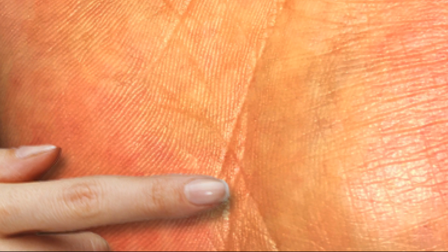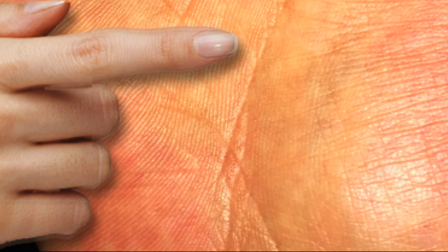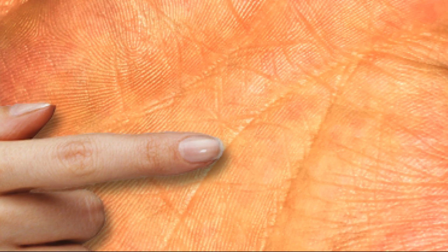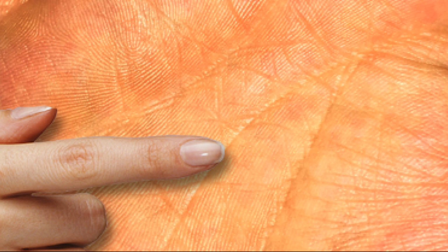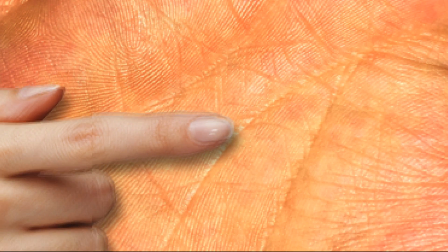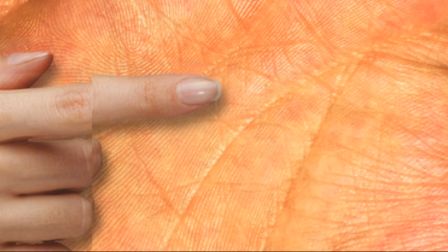Age 25, 26, 33, 37, 38. Then you got a little change there at 38. You got an achievement line at 38. 40 is a biggie. That line breaks. Now that crosses over that headline at that point. Remember, this line is going up to that Saturn finger.